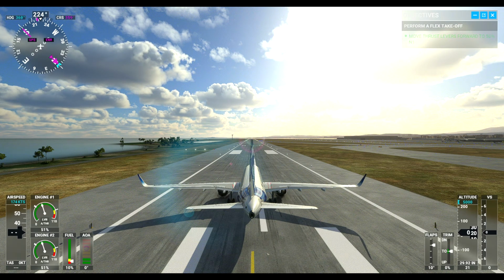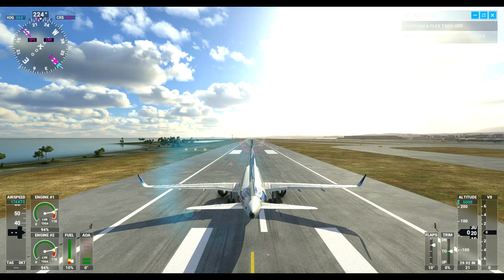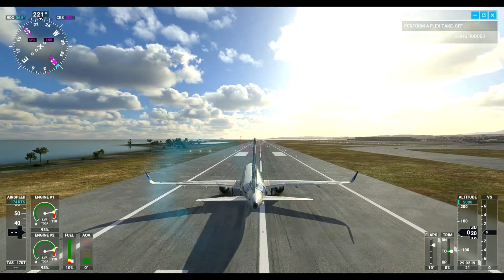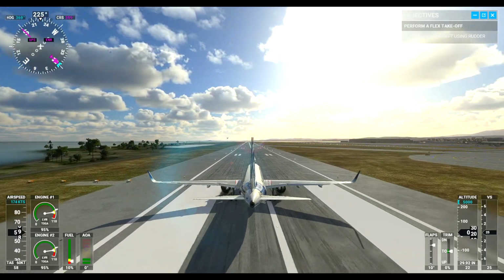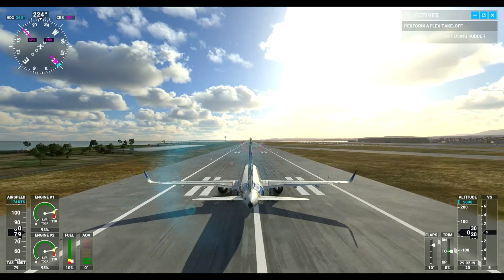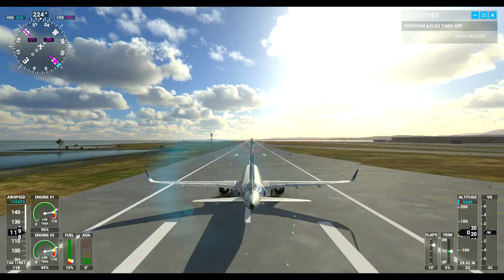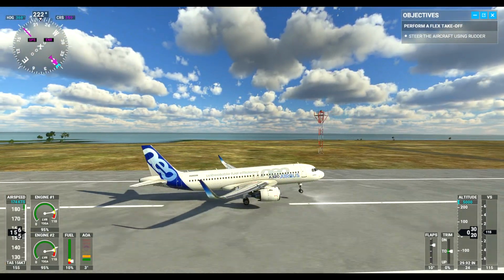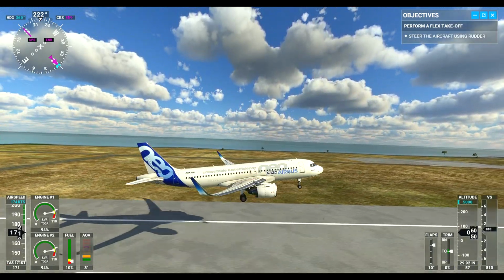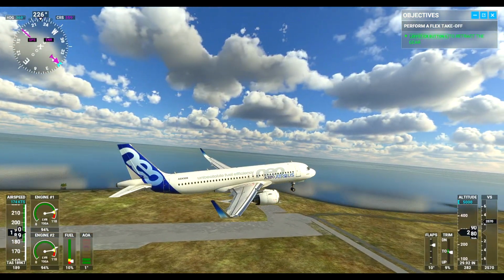Then move them to the flex detent. Okay, now the auto thrust is armed. Use the rudder to keep us on the center line. Positive climb, gear up. Engage autopilot.